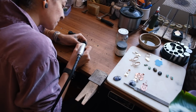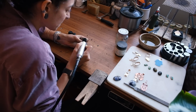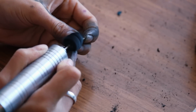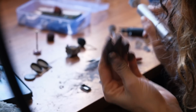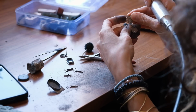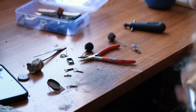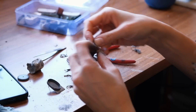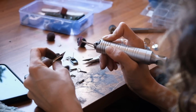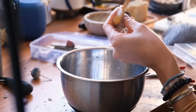Then comes more polishing with compounds that help smooth out the metal edges and give it a nice smooth finish and shine in many cases, which is why my fingers are all black. That's a sign of a very productive day. This little Dremel tool is a lifesaver for this process. You can get massive ones installed onto a bench, but for the most part, this one has been a great portable mini jewelry studio tool to hold on to.